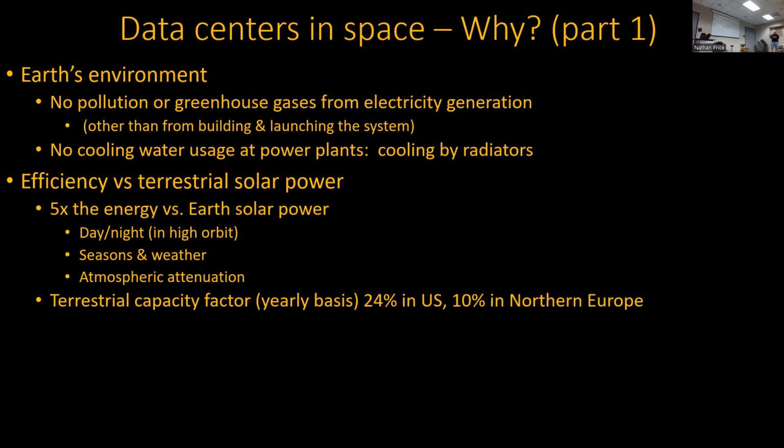Seasons, weather, and just the atmosphere itself attenuates, it gets absorbed by the air. So that's calculated by a capacity factor, where you say, okay, there's a nameplate capacity, which is what you can get at peak daytime, noon kind of numbers. You actually end up with about 24% compared to the nameplate capacity in the US. Actually, Northern Europe only gets about 10%. There's a company I'm going to talk about. They say on average, it's about 5 times more efficient to get your power generated in space than it is by doing the same solar power down on Earth.